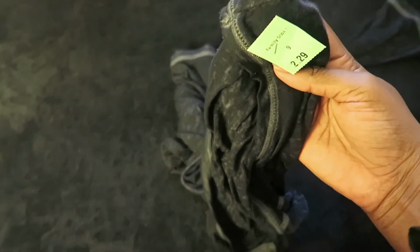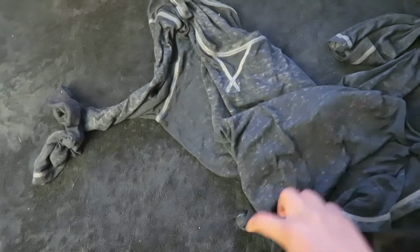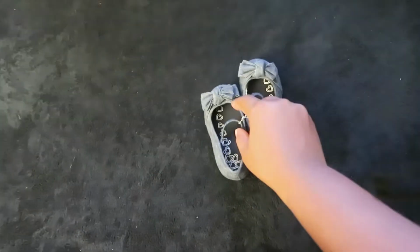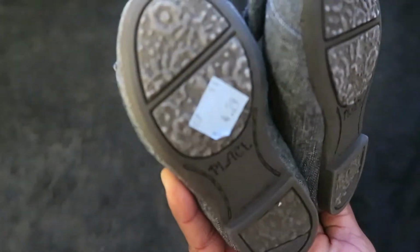Next up, I just got this shirt for myself, and this is $2.29, and I paid $1. It's extra large. So it just looks like that. It's very lightweight, because the weather here has been kind of wonky. So that's that. And then look, guys, I got Madison this cute pair of shoes. These were originally $4.29 and I paid $2 for those.